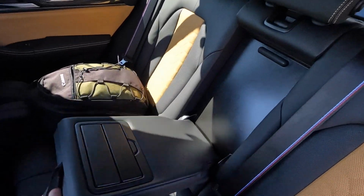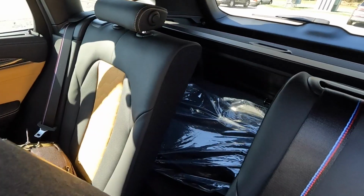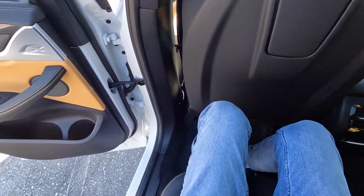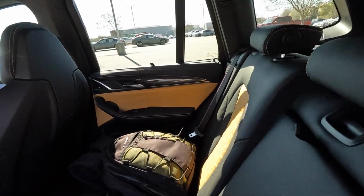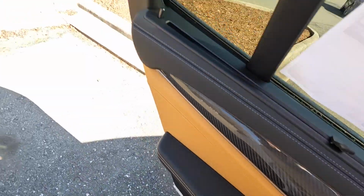Now, right in the middle, there's the armrest along with cup holders. You can even fold down this middle seat if you need a little bit better access to the back. And these seats even recline too. So you can put them back a little bit just to make it that much more comfortable.